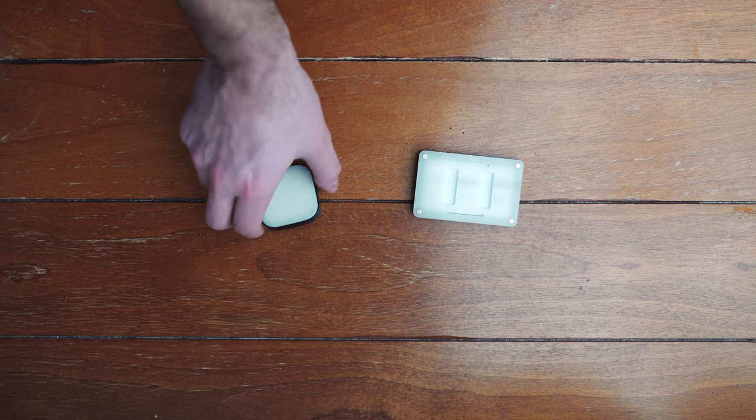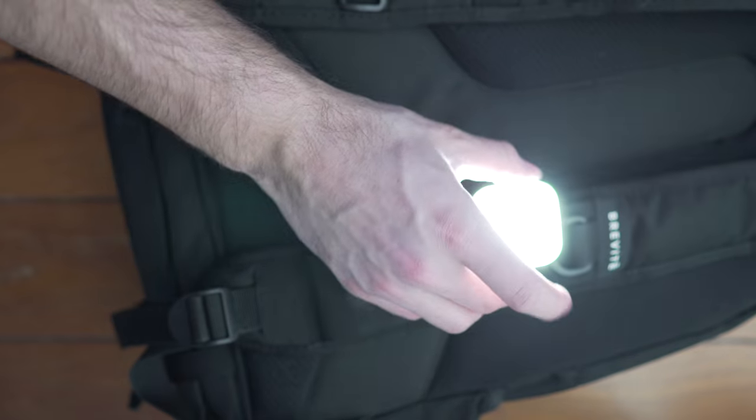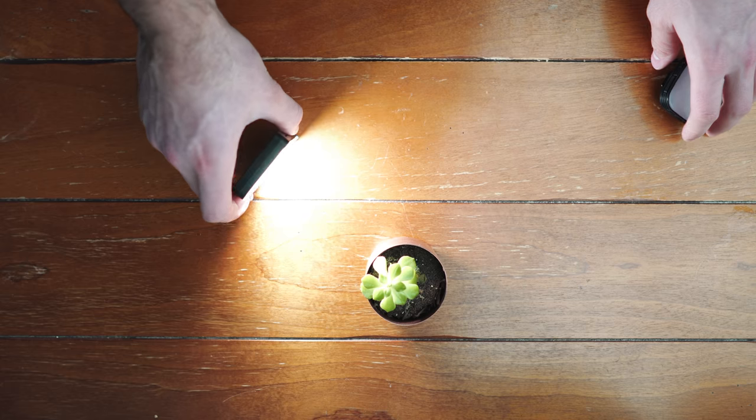Now you could go with a cheap option like this Godox LED light, which you can actually clip onto things very easily, and it's perfect for nighttime vlogging. I got this one on Amazon for about 15 bucks, but if you like, you could go for a more premium option like these aperture lights.